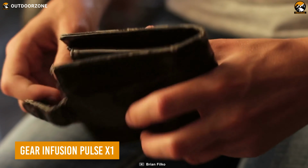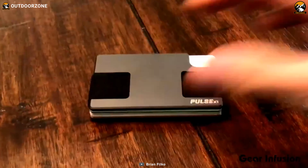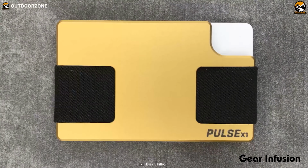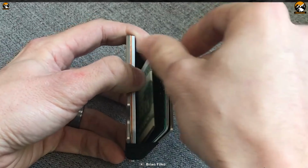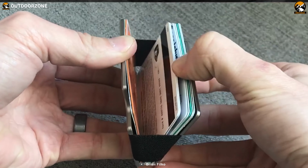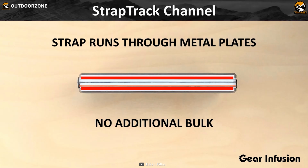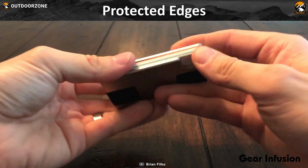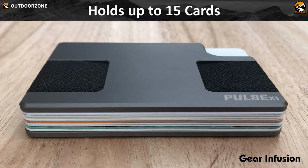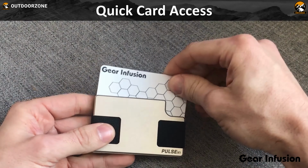If you wanted that EDC wallet to be a bit slimmer, then this Pulse X1 EDC Wallet from Gear Infusion is your best fit. This wallet has an intelligent construction with a strap track channel. Strap track channel runs that elastic strap through metal plates, eliminating that excessive bulkiness. Lastly, here comes those protected edges, which can secure up to 15 credit cards and provide quick card access.